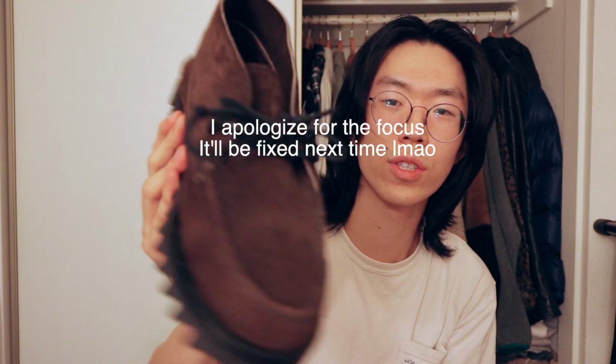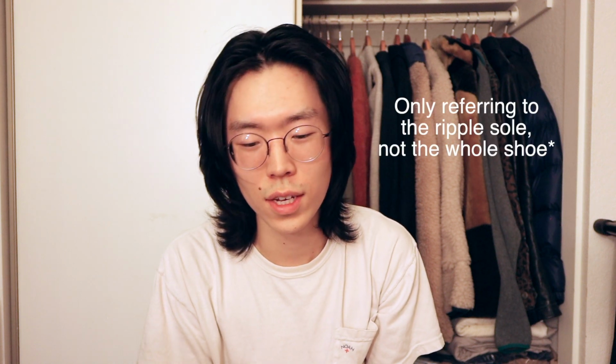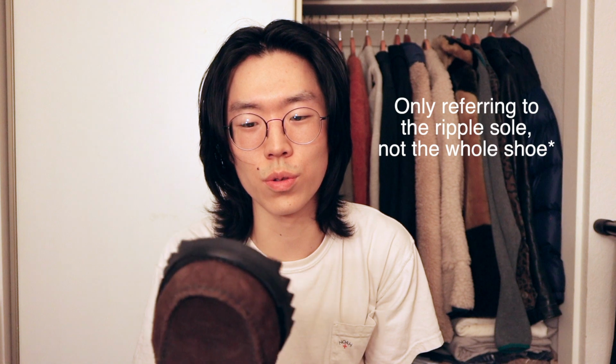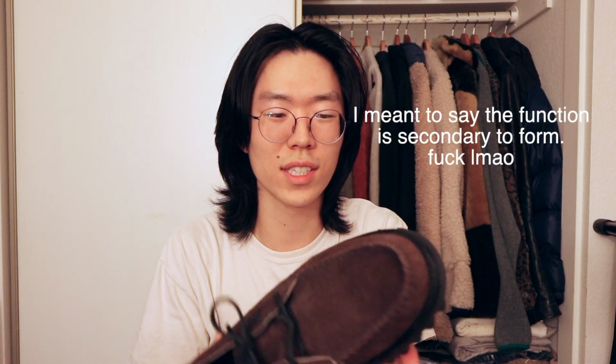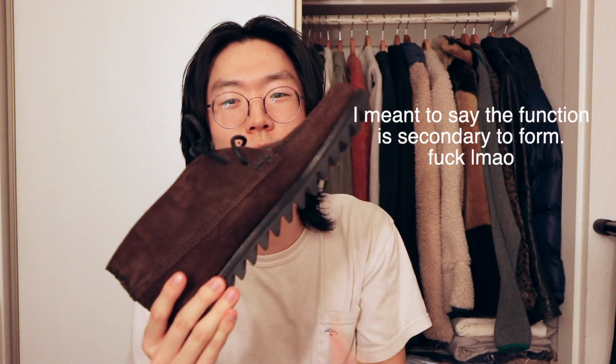I also picked these up on Yahoo Auctions in Japan. The interesting thing about these is pretty much the ripple sole. From what I've read online, these were actually designed for American paratroopers in like 1955 to increase traction and also provide some impact damping. I think now the form is pretty much second to function in this case. I don't think there's a real reason to have this. I think it's more for aesthetic purposes than anything. But it still is a really cool, aggressive look.